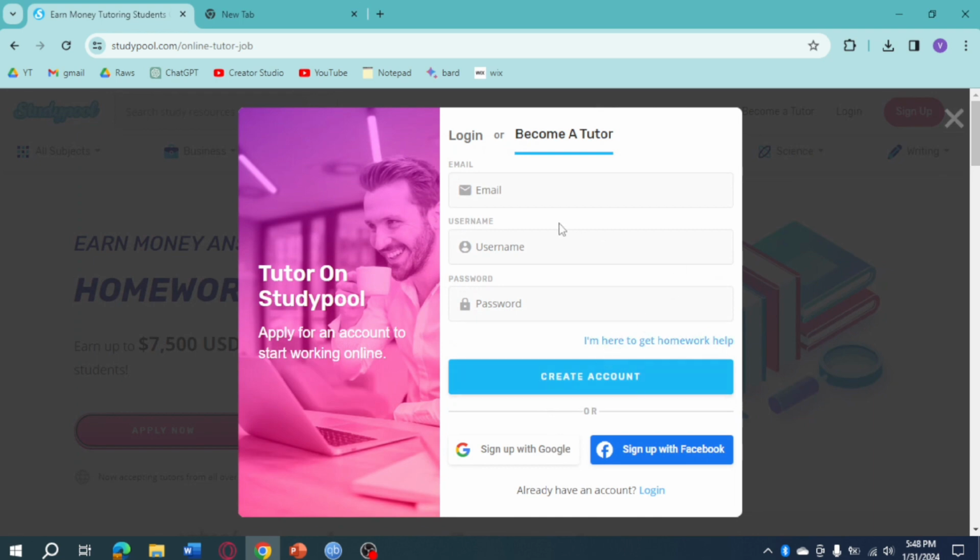So once you have logged in, you will need to submit some documents that will prove that you're an honor student that can help people in this way. So that's the whole process.